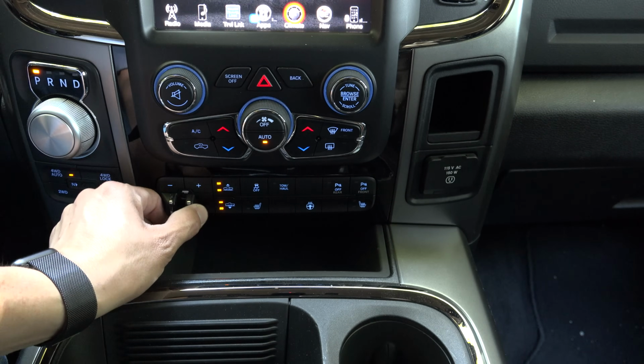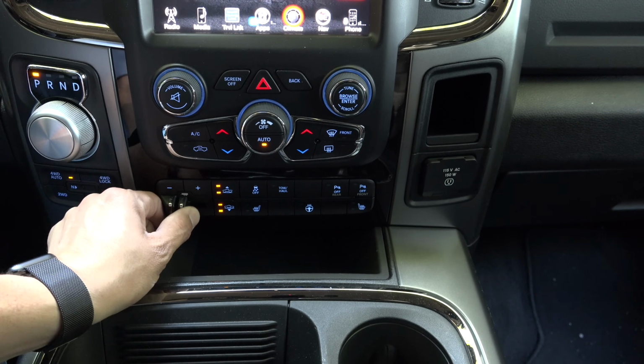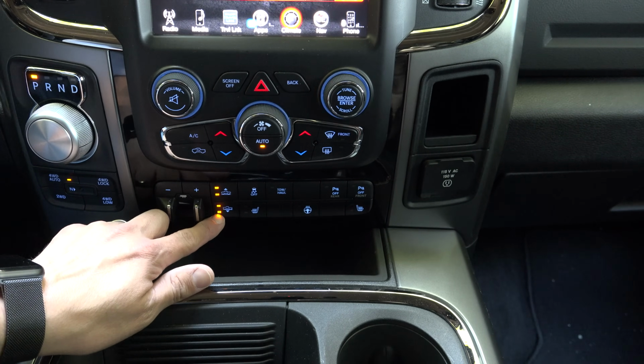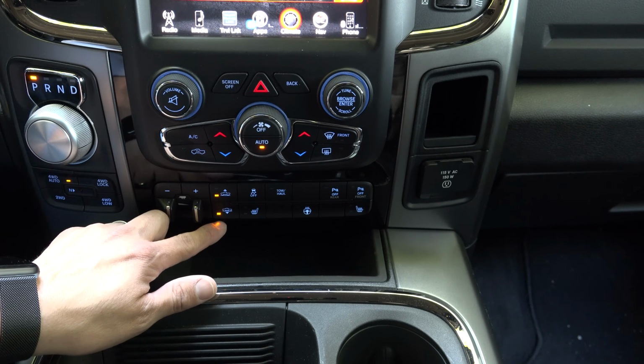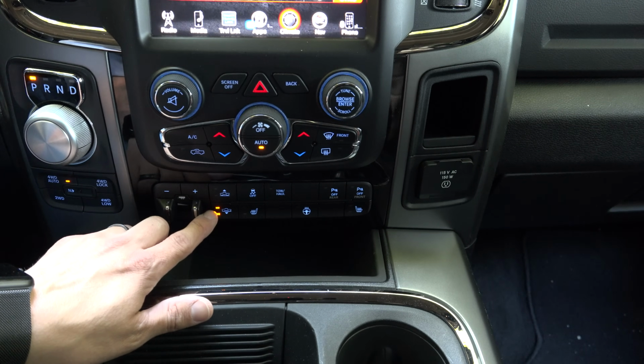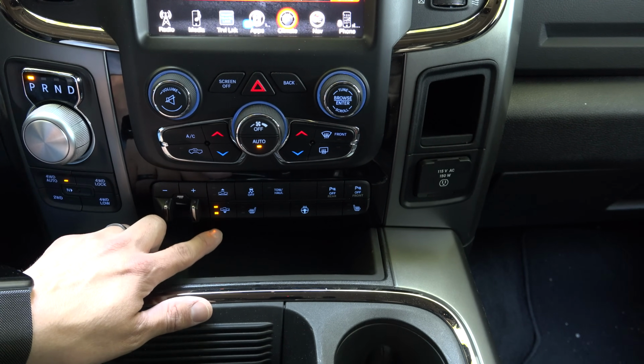Below that button bank, we find the integrated trailer brake controller. We can adjust the gain with these buttons right here and actuate the trailer brakes right there. These two buttons adjust the ride height, because again, we do have the optional air suspension. We're in the highest ride height mode. I can go all the way down there to the lowest ride height mode, and the system will then respond and show us the status as it cycles through those particular ride heights.